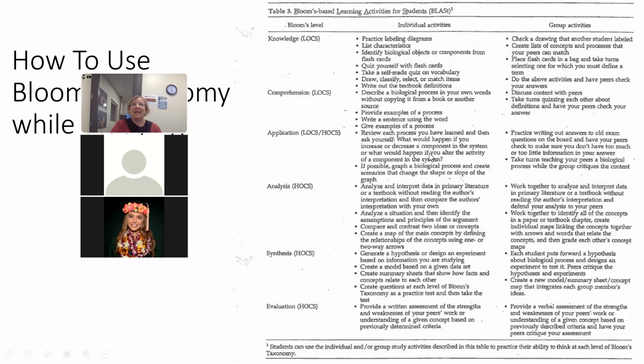And then application, that would be reviewing each process you've learned and then asking yourself, what would happen if you increased this or decreased this? We do this in the sciences all the time. We do this in medicine. We've got a patient that has high blood sugar and we say, what would happen if we injected them with more insulin? Well, you inject them with more insulin, that's going to lower their blood sugar, but you don't want to do too much. I call that a macroscopic example that you're probably already familiar with. All right, any questions?